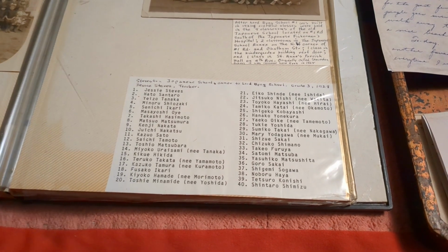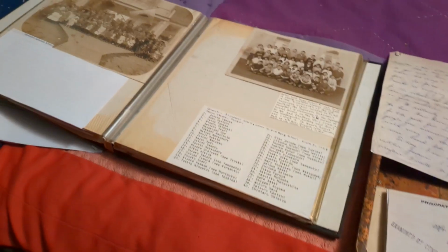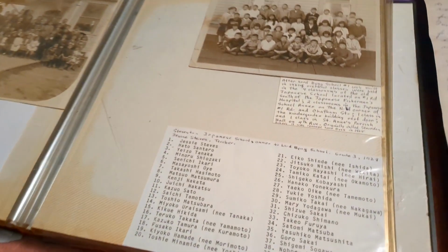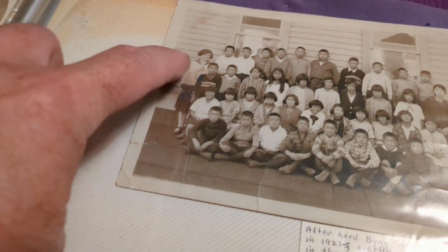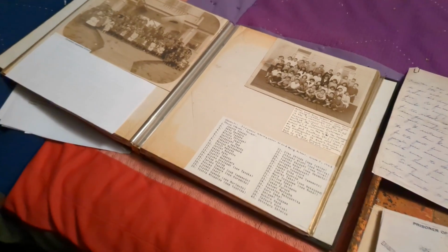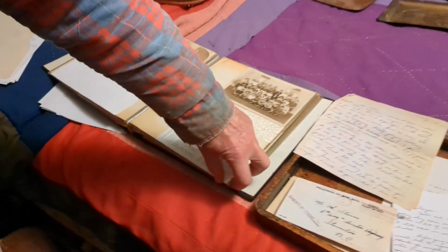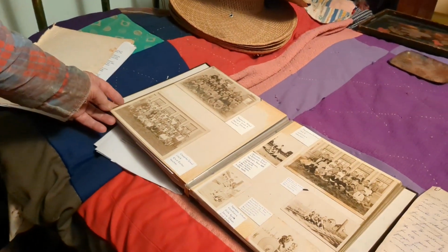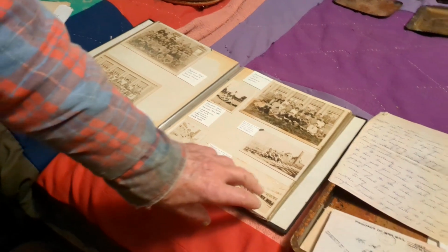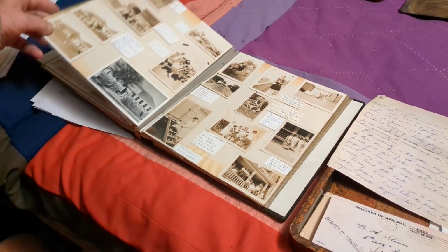Then in 1926, Aunt Jessie taught in Lord Byng's school when the Japanese school became part of Lord Byng's school. And this is Aunt Jessie and all the students at the school. That's Aunt Jessie, yeah. And this album is, to a large extent, photographs from Aunt Jessie of all the teachers at the school and the students.